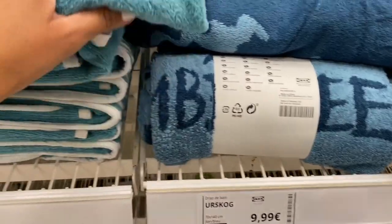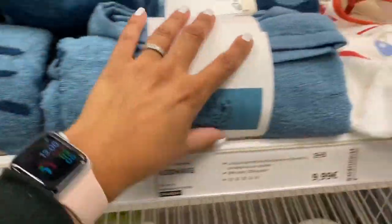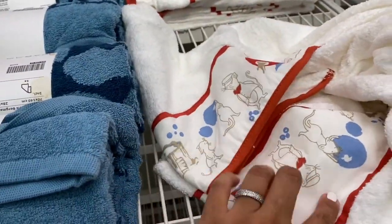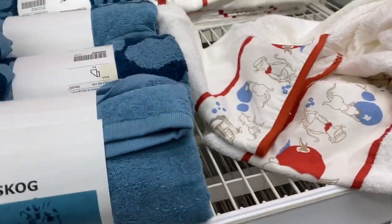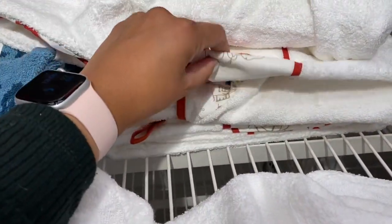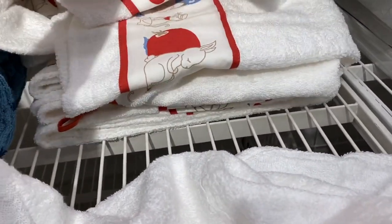So you have one here with dinosaurs on it that's blue. You have another blue one here, and then you have a white one here with some mice on it, which is super cute, that could be used for your toddler or your infant. And then here is one with rabbits or bunnies on it that's also really cute as well.